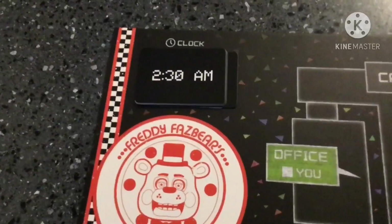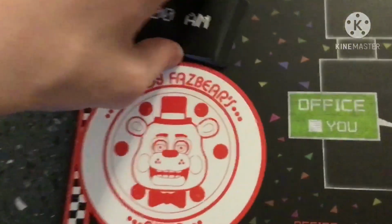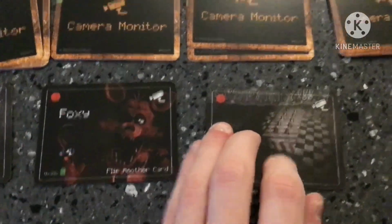There we go. So we're at the next round, which is 3 AM. Halfway there. So we'll take each of these. Oh, empty camera, that's good. Love getting empty cameras. Oh, Foxy. I'm gonna react to it. I don't want them getting any closer. Oh, another empty camera, so that's lucky because Bonnie and Chica are both there. It's a pretty low chance of this being Freddy. Okay, so I'm only gonna react to Foxy and that's it.